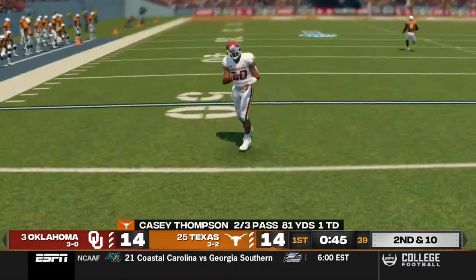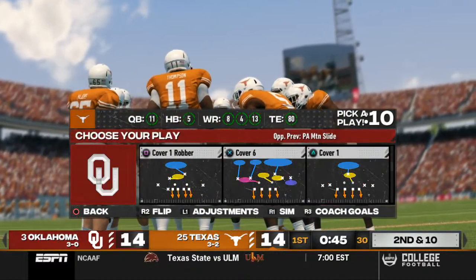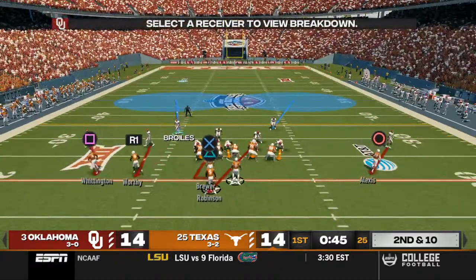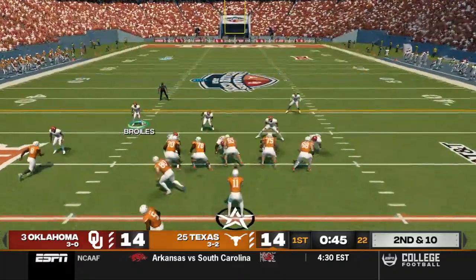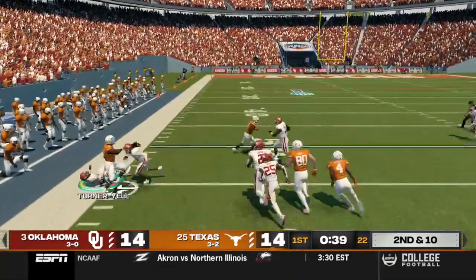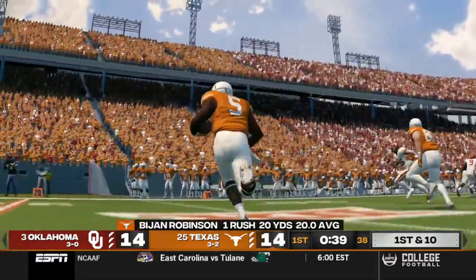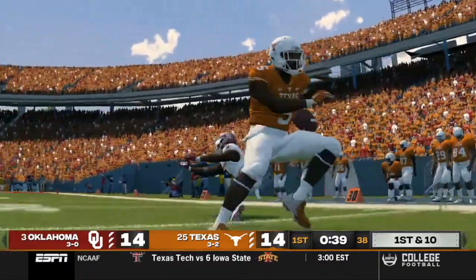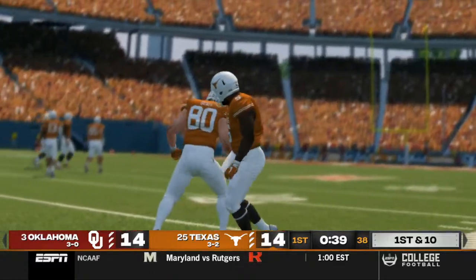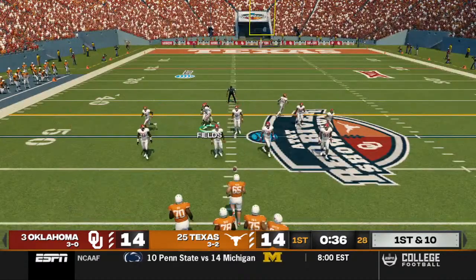Just throws this one away. Good job here by the defense. If you let this quarterback set and throw, he'll kill you all game. But they got excellent pressure on that play. From their own 25-yard line, second down. Back. He's to the 40. Knocked out of bounds around the 45-yard line. It's first and 10. Ball on the 45.